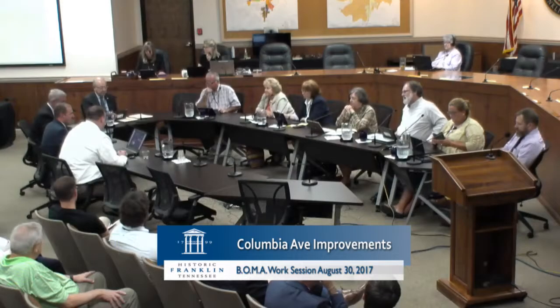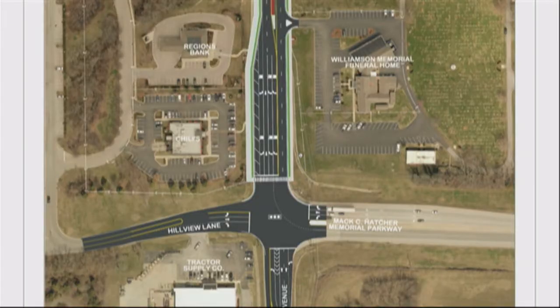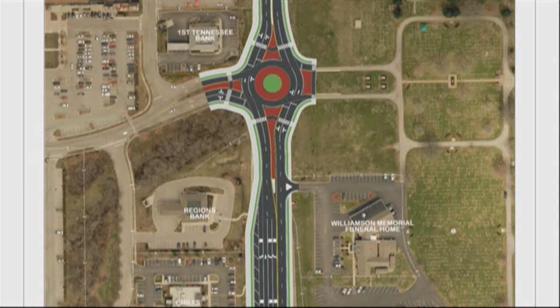So moving on to the roundabout option. Again, this is exactly the same, this initial phase here, north of Mac Hatcher, looking to build it out to full capacity. It's not shown here, but we would put the full median on this section of Columbia Avenue here down where there's no access anyways, just to again separate northbound southbound traffic. With the roundabout option, very similar with the Williamson Memorial Funeral Home, their southern access point would be right in, right out, reinforced with a median.